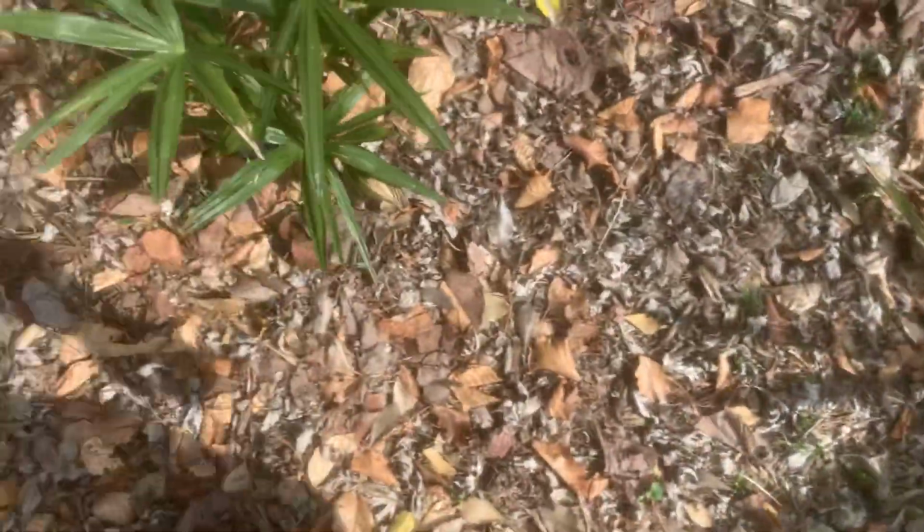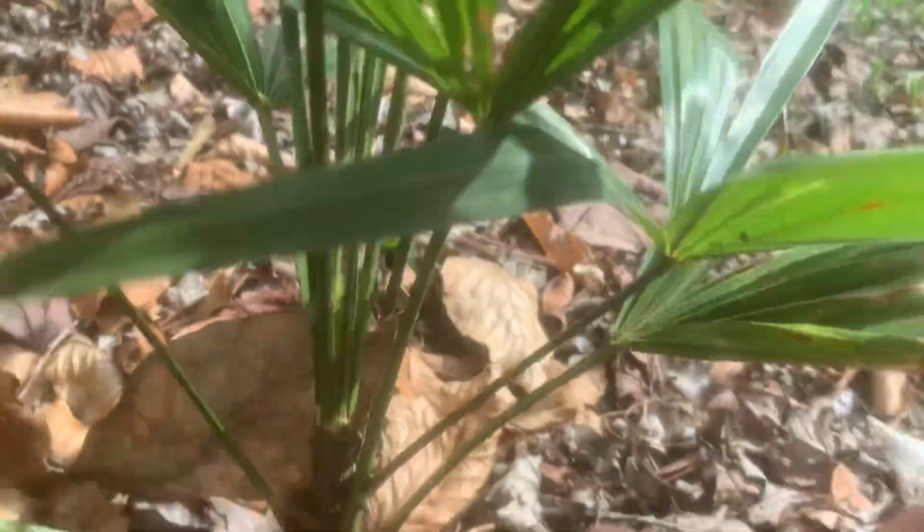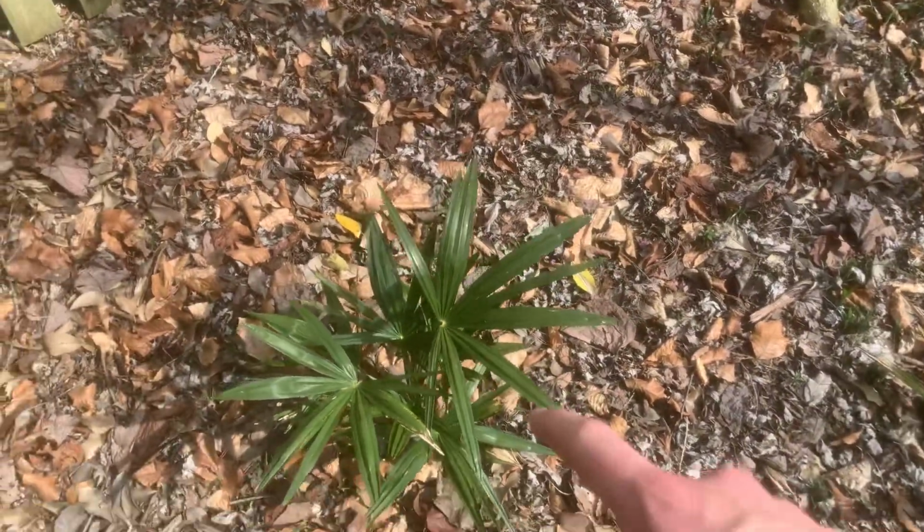Sable minor, Trachycarpus wagnerianus. This thing breezed through. Supposedly less hardy than fortunei, but you wouldn't know it by this winter. Just looks fantastic. Spears are nice and green. Just a beauty. And it put out this first.